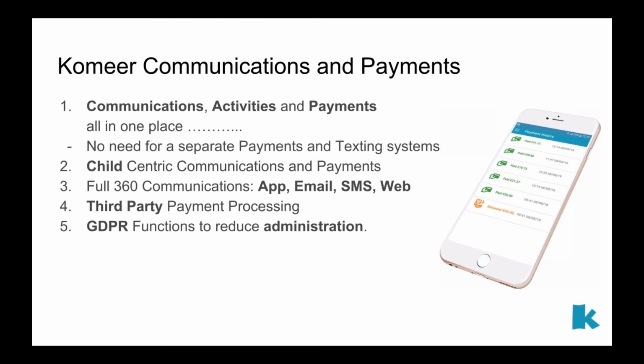Secondly, Komeer is uniquely child-centric, and I'll give you some good examples of that as we progress. So you'll see that you can organize your payments by the parents, you can bill the parents, but also you can do it by the students or children. We facilitate both, and you'll see that on the screens that I present in a few minutes. Really important that Komeer is child-centric.